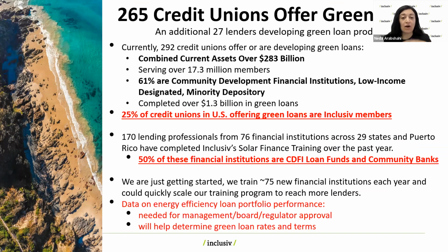So these are lenders that have commitment to financing green projects. They have a commitment to serving those that have been historically excluded from our financial system and from the clean energy movement. And we at Inclusiv are providing training so that they're able to get their green loan programs off the ground. So there are many that are already working in this space, but there are many more that have not entered this space yet. We've been training lending professionals. We trained 76 financial institutions in solar lending, and we are expanding into energy efficiency lending as well.